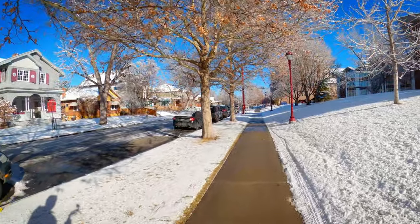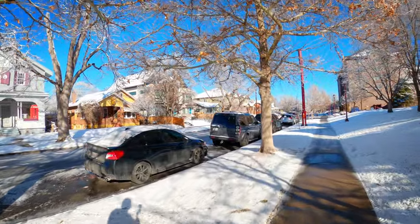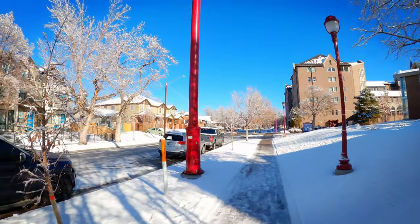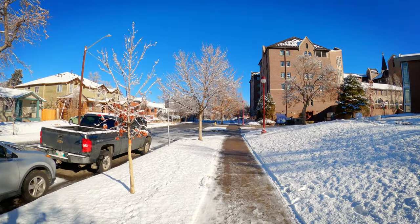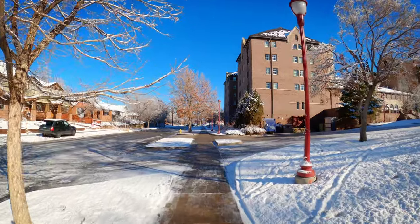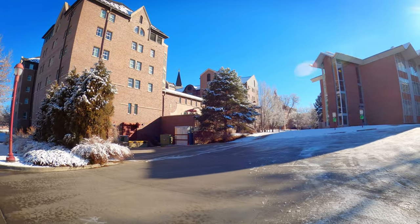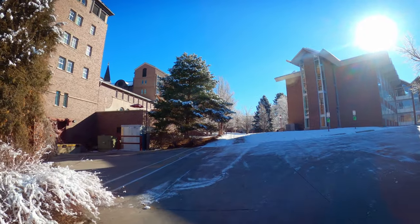The snow is melting off the trees and falling on me. It's more ice than snow. I'm gonna go this way. I don't know if I can get through. I'd like to think that I can.